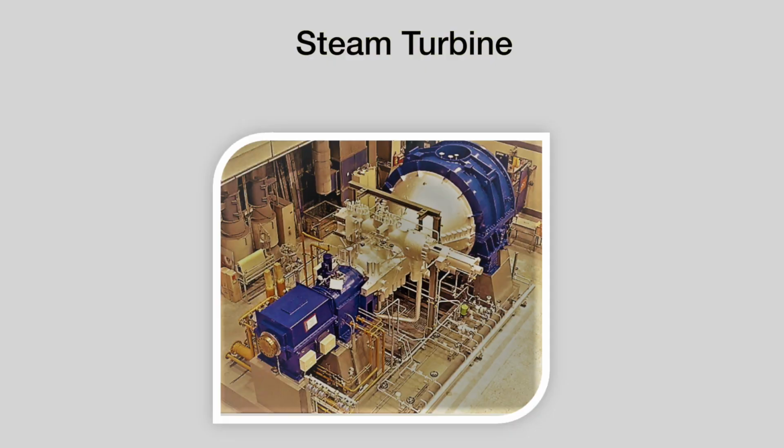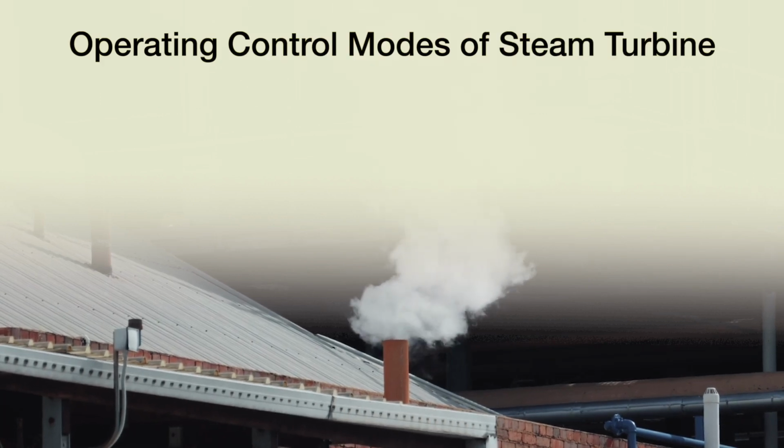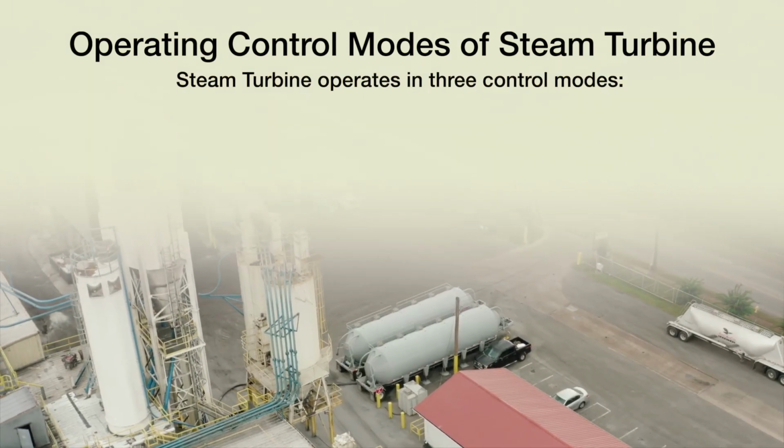And if we see, the steam turbine size ranges from a few kilowatts to over 1000 megawatts. Now, we were talking about the steam turbine and it has been properly shown in the figure. So, when the steam turbine is working, there are different operating control modes, and generally the steam turbine operates in 3 control modes.